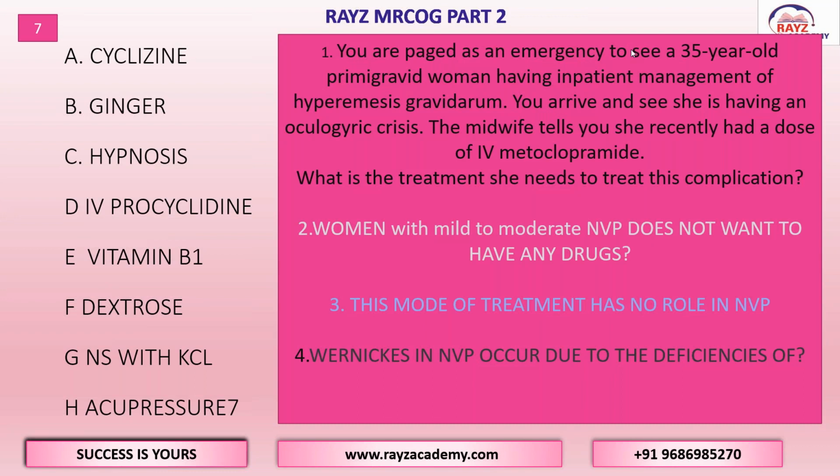This is an EMQ. So this is the first question. Answer this one first. Yeah, so whenever there is toxicity with metoclopramide, the antidote of choice here is intravenous procyclidine. Remember, dears. Okay, so the answer for 1 is D, intravenous procyclidine.